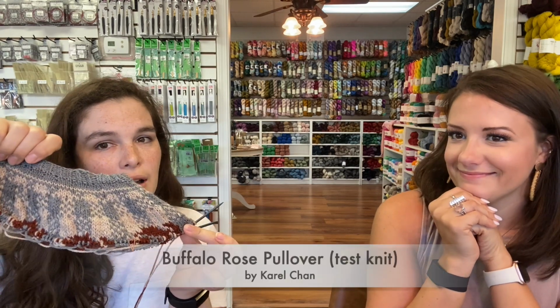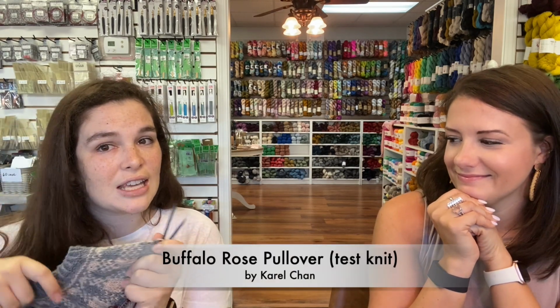Speaking of test knits, I got 2 more. Are we surprised? No. This one's so gorgeous. I'm in love. This is one I wasn't sure that I could show last time, but I've seen the designer share several photos since then on Instagram. So this is the Buffalo Rose Pullover by Karel Chan of KC Knitting Co.